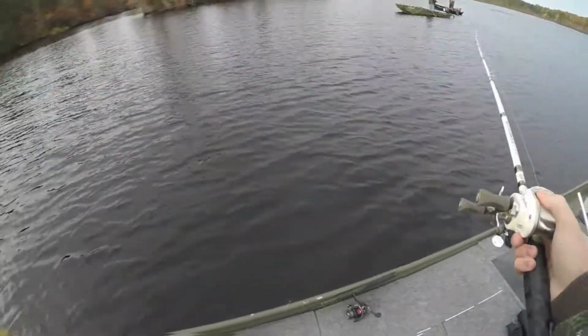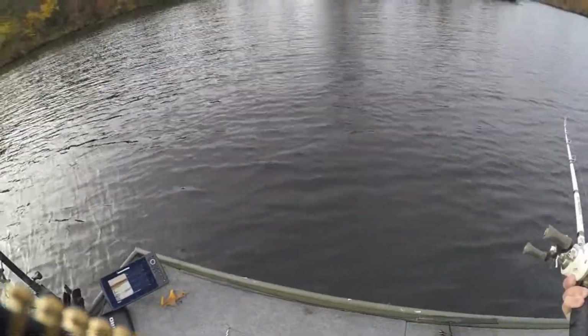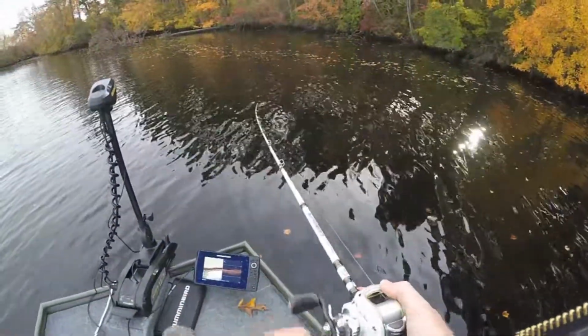Yeah, I almost had a bite there, but he just nipped the end of my chatterbait. Good luck to you guys. Thanks. This is some bass territory right here. See if we can get one on the chatterbait.